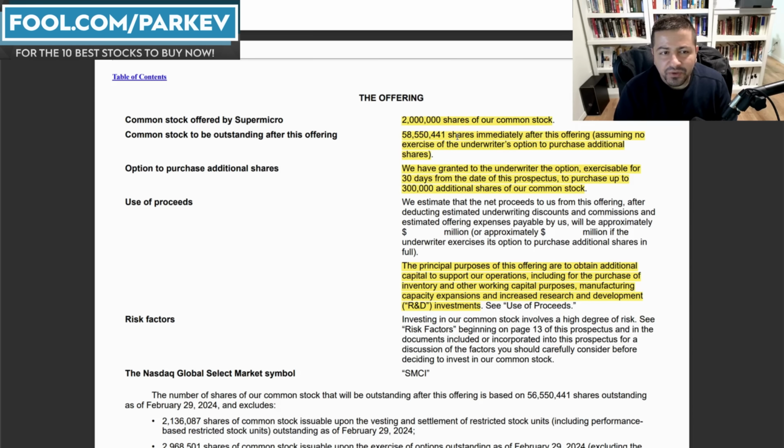Supermicro diluted shareholders by roughly 4%, less than 4%, but the stock price was down by as much as 13% on this news. So theoretically, the stock price should decrease by roughly the amount of the shareholder dilution, but Supermicro stock was down nearly 3-4 times as much. So what gives with that difference?